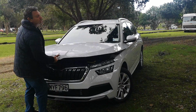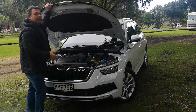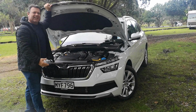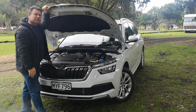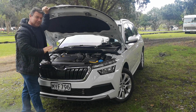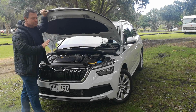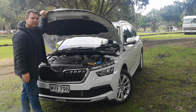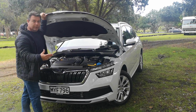Under this really heavy bonnet is a 1.5 litre turbocharged engine that gives you 110 kilowatts and 250 newton meters of torque. It's actually quite punchy once it's on the move. We were coming up some hills earlier and it really just took them in its stride really well. Speaking of taking things in your stride, let's go inside and Matthew will walk you around there.